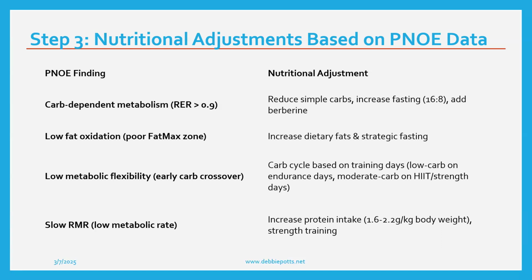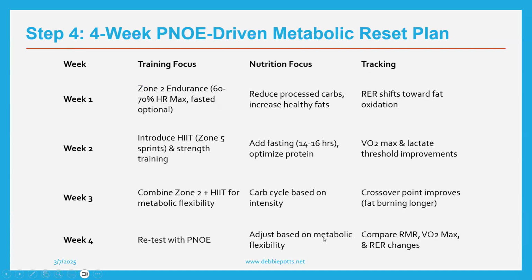And then if you have a slow resting metabolic rate, RMR, you have a low metabolic rate, that's more focused, as we said, on increasing protein, say 40, 50 grams per meal 3 times a day, and you probably need to stimulate muscle protein synthesis with essential amino acids. And of course, you have to combine that with strength training. It creates the good effect. It's the protein and the strength training together.